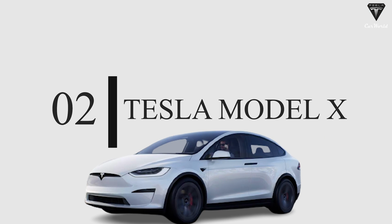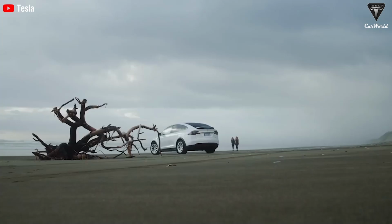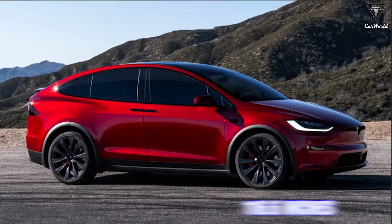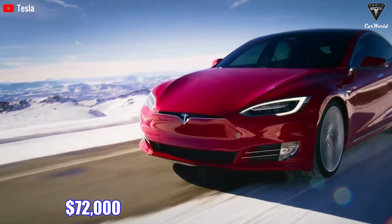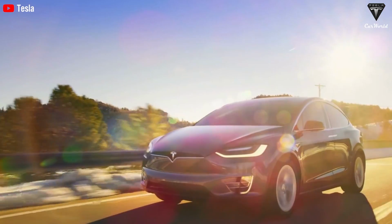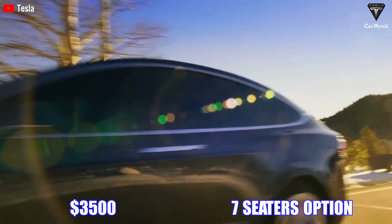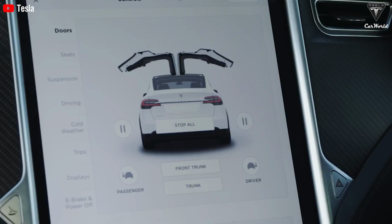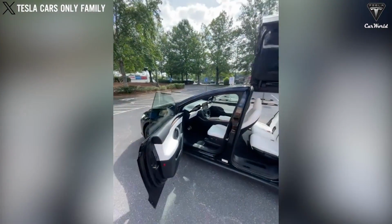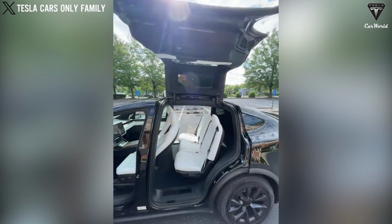2. Tesla Model X. The next position we suggest is Model X, which has 7 seats longer than any other electric car on this list, with a wheelbase of up to 116.6 inches. The current Model X starts at $72,000, including $3,500 for the 7-seater option. A fit and convenient choice that's almost perfect for families who have a habit of camping or picnicking because the rear trunk and birdwing doors are suitable for roofing.